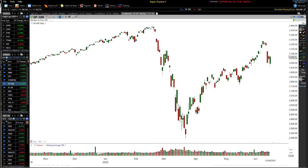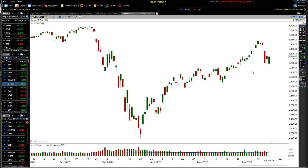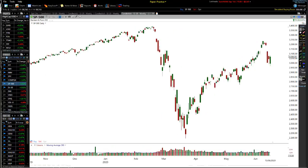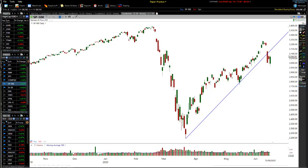So today, basically, what do we get? We've got a little bit of a gap down on the open and a little bit of a rally to the upside on the close through there. We're still getting this island reversal situation going on. And if I bring up my trend lines from here, we can also see it's still well below the trend line on the S&P 500.